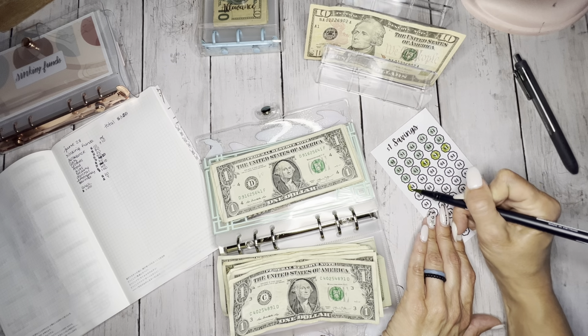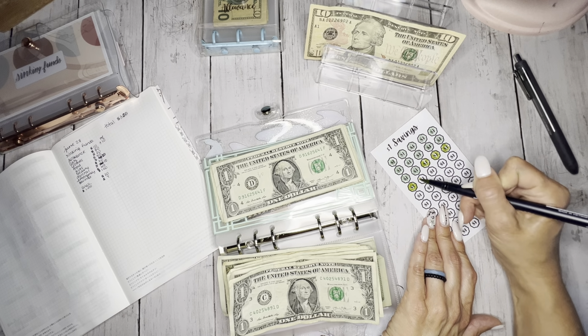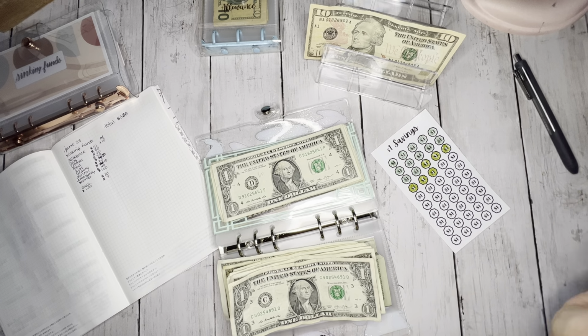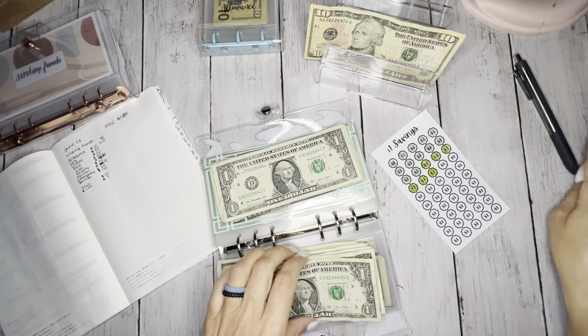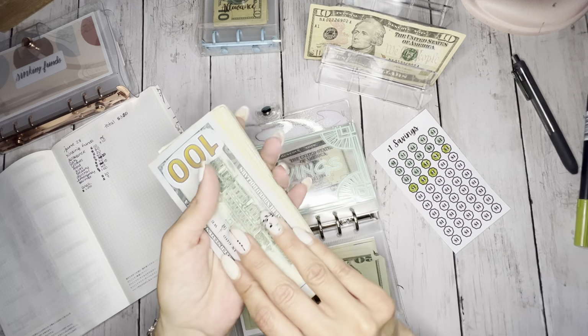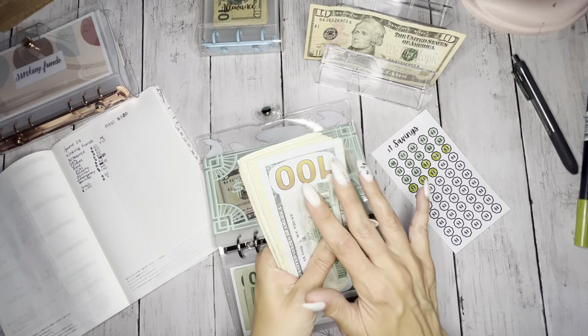Three, 4, 5, 6. And then we'll count all this up. And you know, it's so incredibly shocking to me how fast $1 will start to add up. So I've already hit 100.